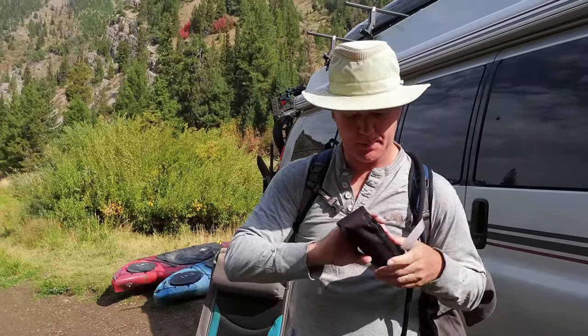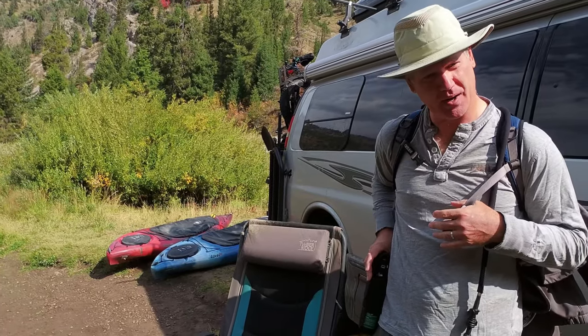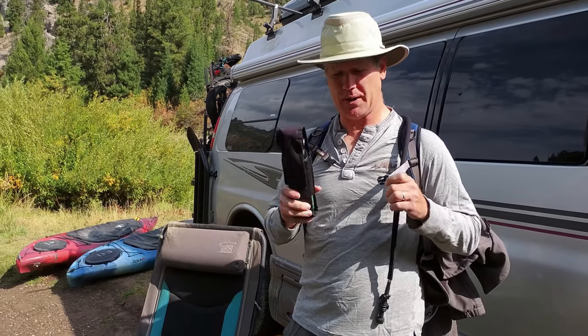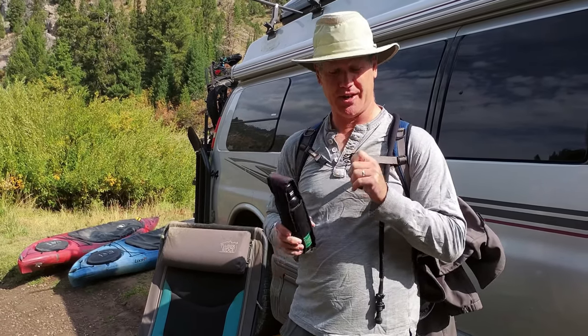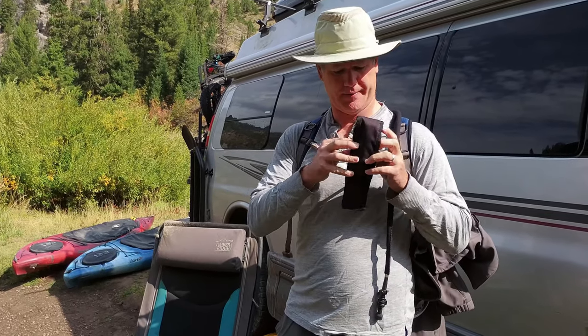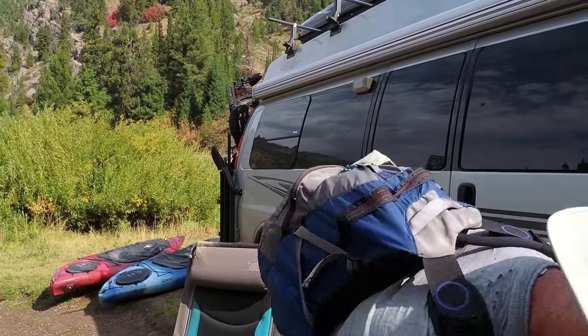Something that a lot of people don't think about is where you're going to put your bear spray. So I put one bear spray on my belt on my hip right here, but my primary bear spray is going to be on my chest. So we just have this loop right here. Clip it like that. Now the bear spray is right there on your chest.